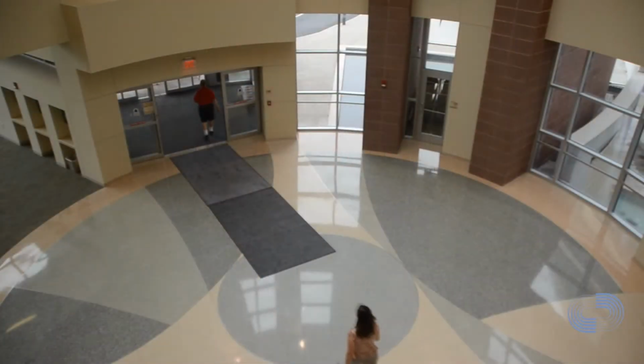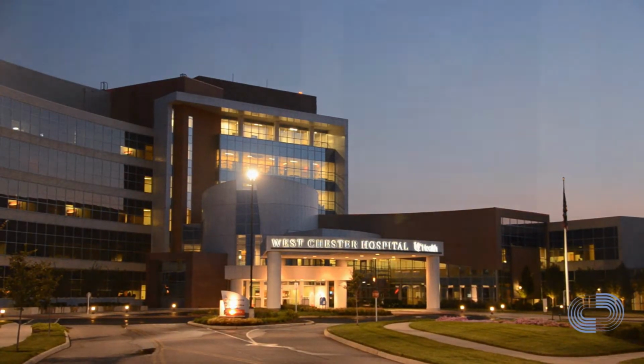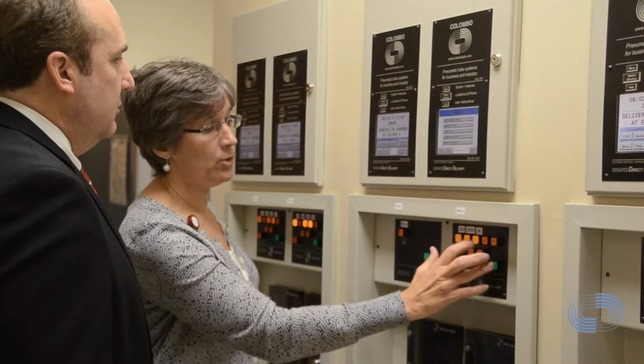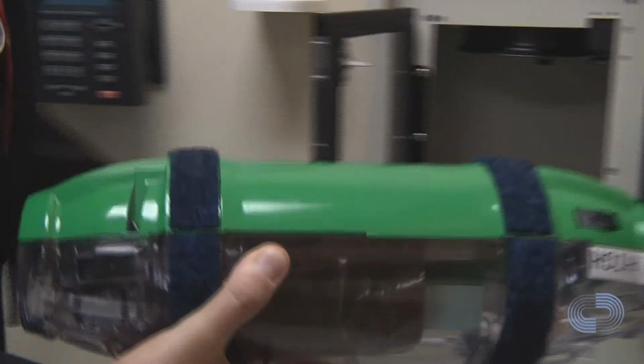When we designed the hospital, we had to get our approval from the State of Ohio Pharmacy Board. They love the model that we developed because we have a dedicated pneumatic tube system that goes from the pharmacy to a locked medication room. And then we can also take a badge of an employee and scan it on the pneumatic tube system, and we know who removed that medication from that system. That chain of custody in drug delivery is almost unheard of anywhere.